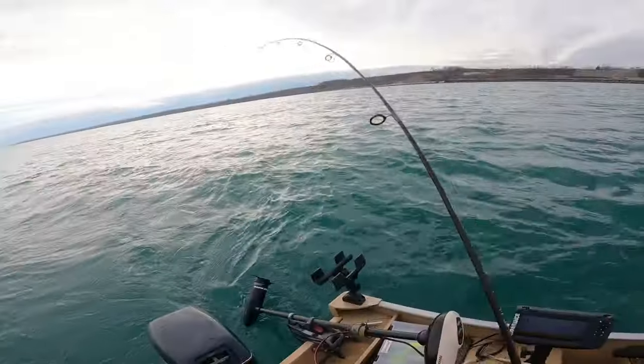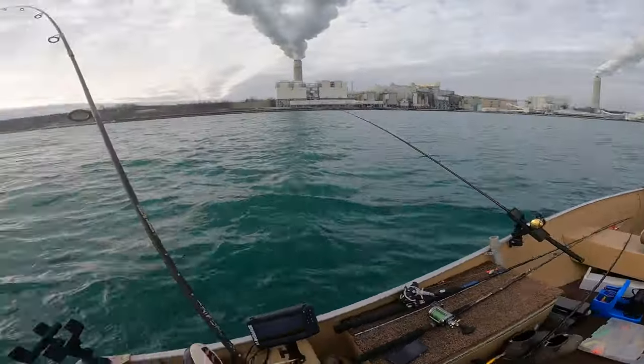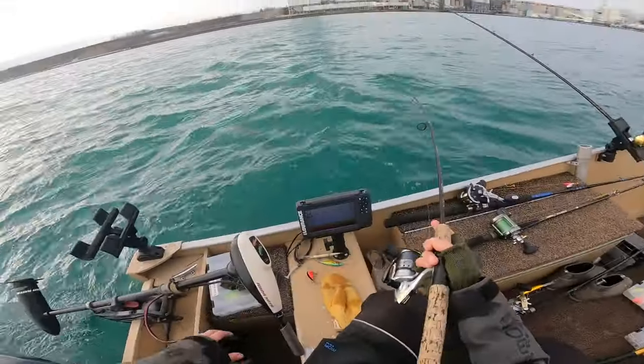Whatever it is, it's this direction. It seems to get them going. Smash Brad's wiggler. Woo! Crazy twirls. Crazy twirls.